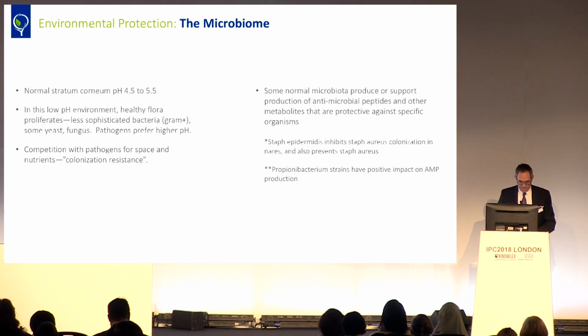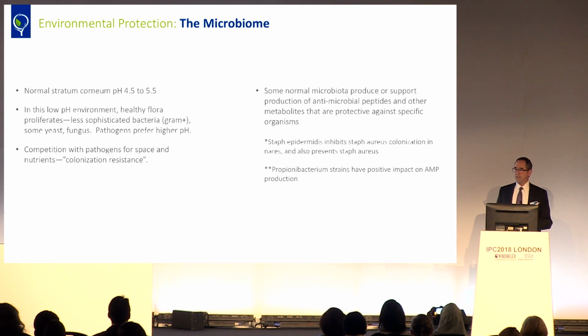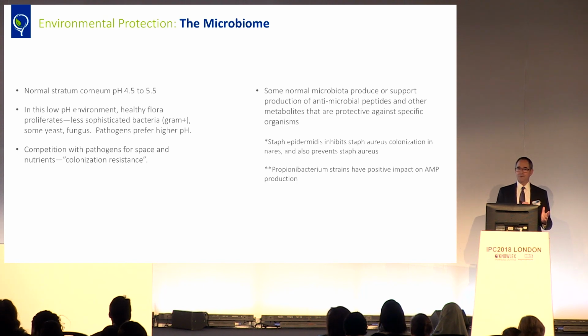Next, let's talk about environmental protection, and we're going to talk in depth about this a little bit later in the presentation. This relates primarily to the normal microbiome. In a normal low pH condition, the normal flora, the healthy microbiome, exists very well. Healthy flora typically thrives in a low pH environment. Pathogens don't do well in a low pH environment.